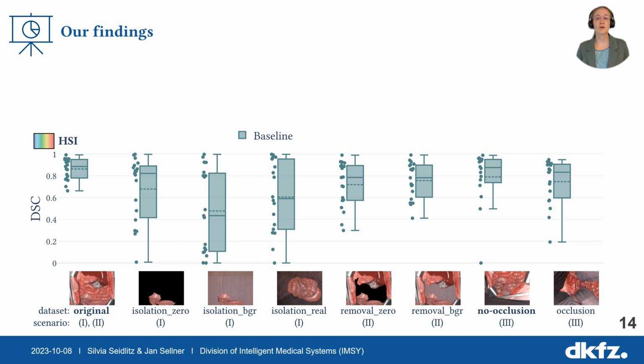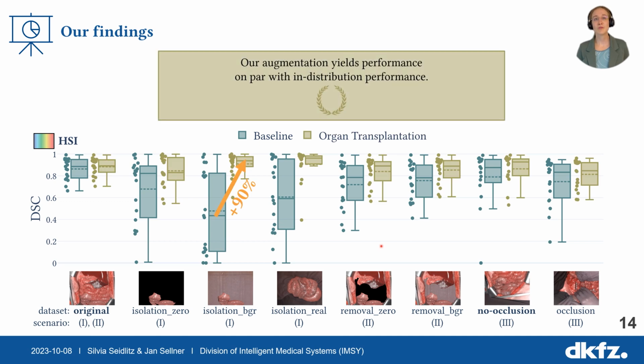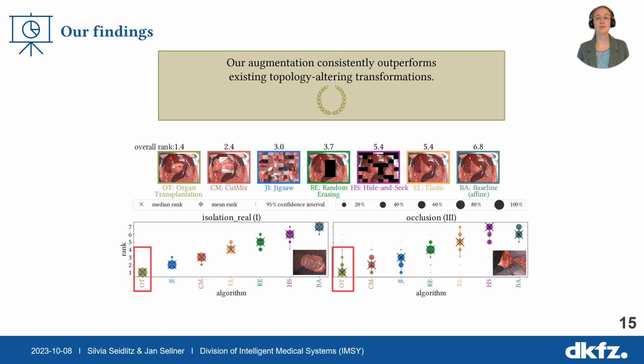While large performance drops could be observed for the baseline, which relies only on very simple data augmentation methods that are common in the surgical scene segmentation community, our augmentation scheme improved the performance by up to 90% on out-of-distribution data. It then yields performance that is on par with in-distribution performance. It outperforms existing topology-altering transformations as well, as you can see in the ranking plot here.